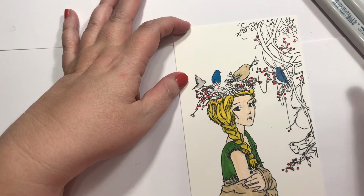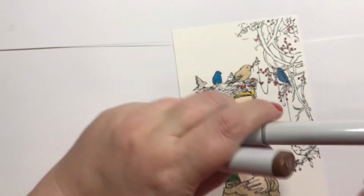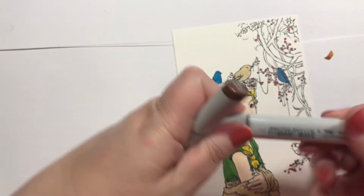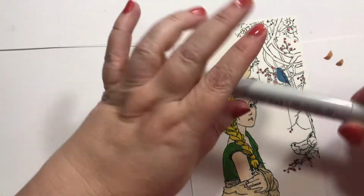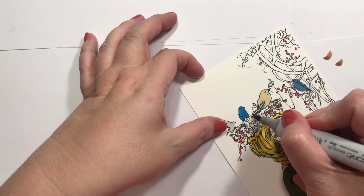Okay, so I like these ends. So, let's kind of test out. That one is that brown. Okay. I think I like this one for her nest on her head.